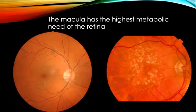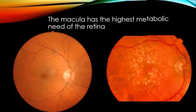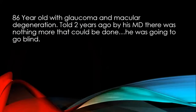The macula, again, has the highest metabolic need of the retina, so in my view it literally is the canary in the coal mine for being able to see changes take place. And that's what's been so exciting, with some patients, just seeing some incredible changes.